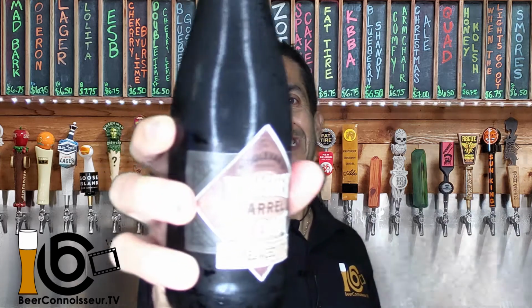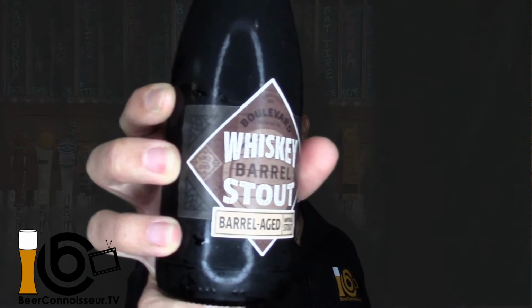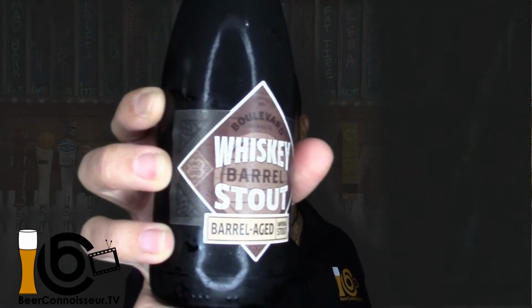I have a great American Imperial Stout today. I hope I said Stout. American Imperial Stout. And it is from our friends at Boulevard Brewing Company from Kansas City, Missouri. And I am bringing you their Whiskey Barrel Stout. Now, I'll be honest with you, I've never heard of Boulevard Brewing Company, so this is going to be my first taste of what these guys can make.